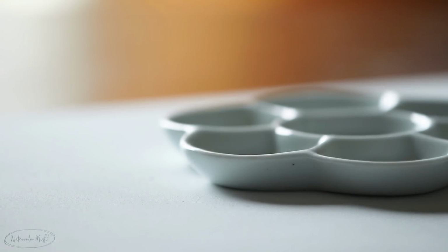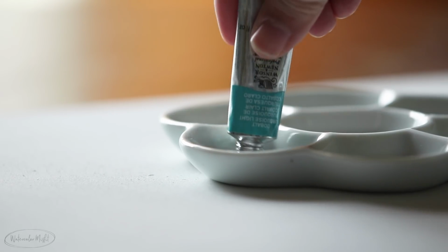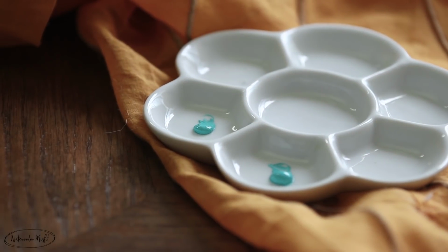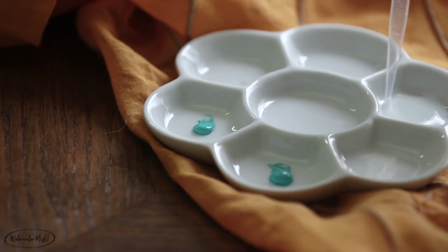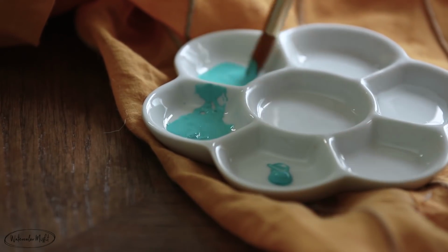The third one is actually the first palette that I used that really taught me what is the difference between water to paint ratios inside of watercolor. But basically, it's a 6-inch flower well, deep well porcelain palette. And the reason why I love this palette is because this particular palette is like the training wheels to understanding your water to paint ratios. So when do I use this particular palette?